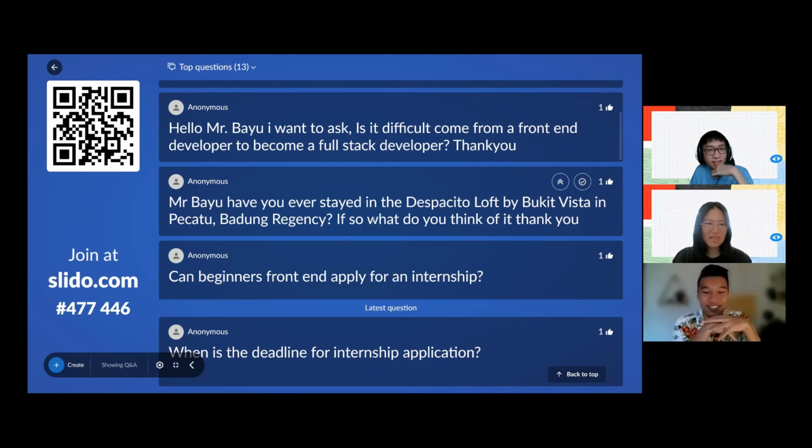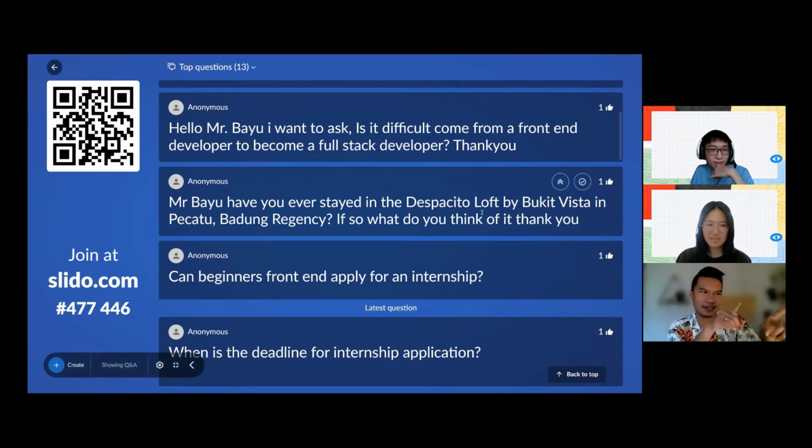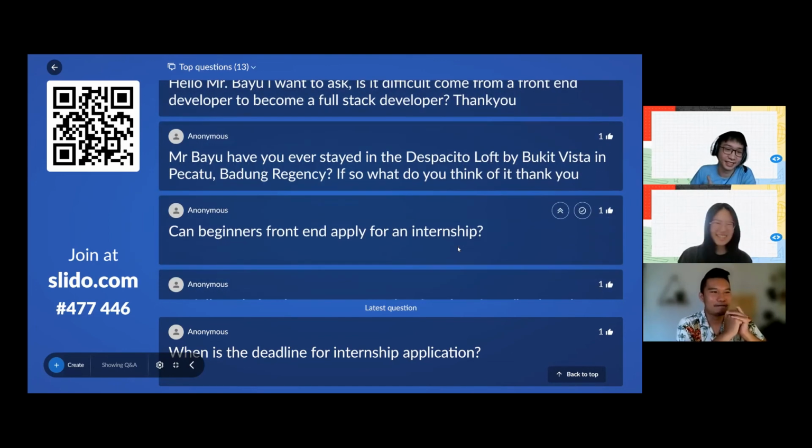Okay, that place is good. I never actually stayed there. I stayed in the villa next door, but not in this one. But I like it. I usually work from there because it has a nice pool and also a nice restaurant, and usually very few people there because there are only 5 units. So it's really good. I recommend anyone who comes to Bali to come to this place, Despacito Loft by Bukit Vista. It's really good. Sounds like something to add to the Bali itinerary. Yeah. Okay, next question.